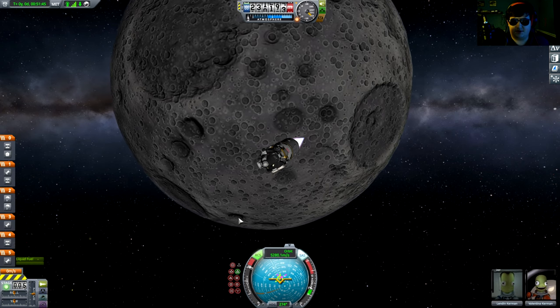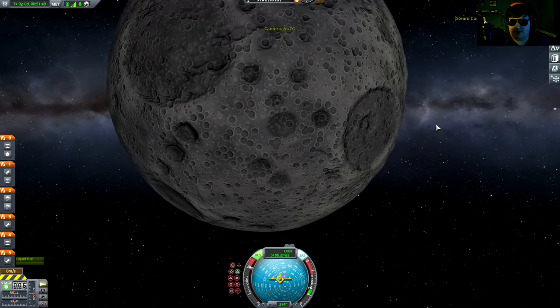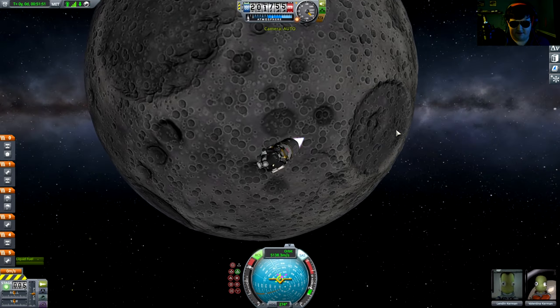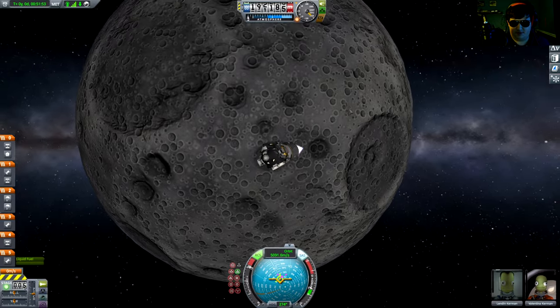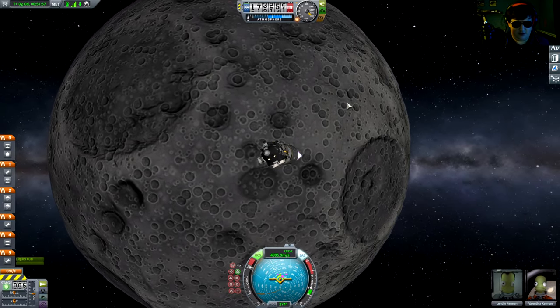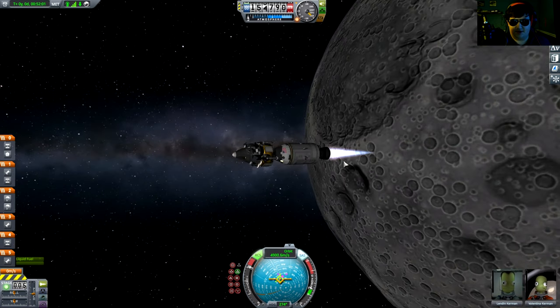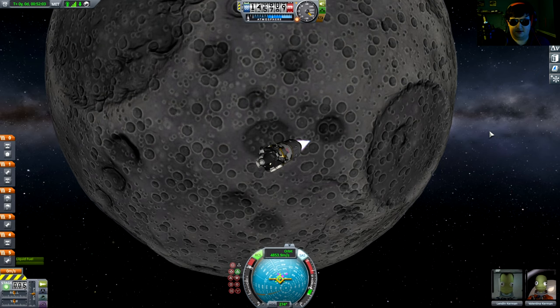Actually, yeah, this is what we're going to do. We're going to just thrust this way, because if we do that... Okay, anyway, I'm basically slowing down the velocity here. The only thing I did use cheats for is the fuel, because apparently this doesn't have any fuel in it.